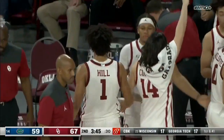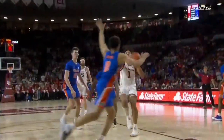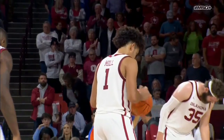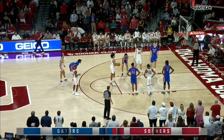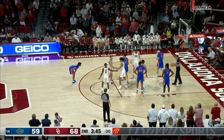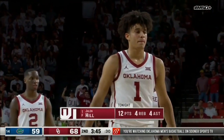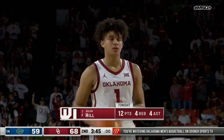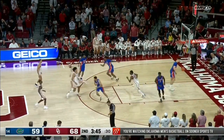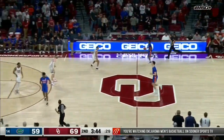Part of Porter Moser as a coach on the offensive end, Chad, is to get high percentage shots. Mention Oklahoma, the way that they have shot the basketball, the ball movement, efficiency, that's a hallmark of Porter Moser teams. They are third in the Big 12 in field goal percentage for the season. From two-point range this year, Oklahoma is second in the country. They shoot 52% from two-point range for the year.